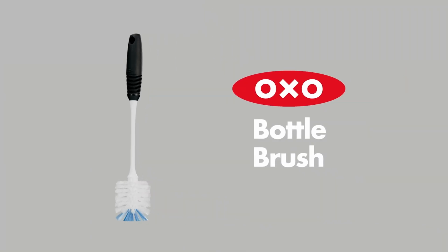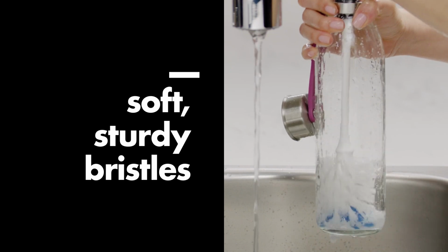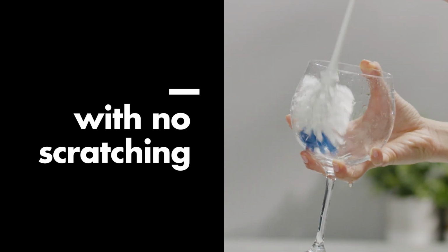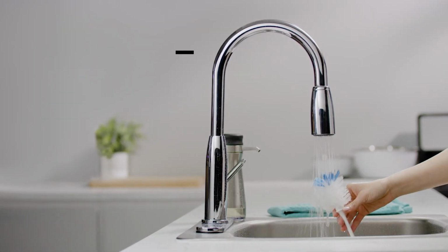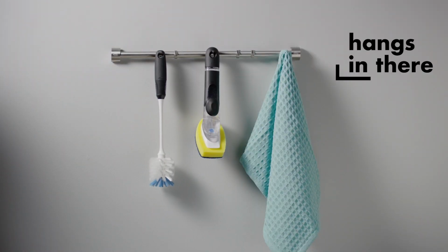Get a deep clean every time with the OXO Bottle Brush. Its long, flexible neck reaches inside even the tallest bottles, pitchers, and carafes, while the stiff blue bristles handle tough corners, and the soft white bristles take care of delicate glassware. BPA-free and dishwasher-safe, this brush can be easily stored in a caddy or hung for convenience.